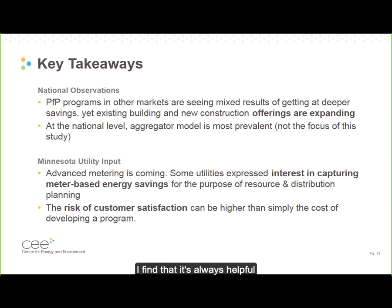I find that it's always helpful to share what I want you to hear before I say it in a longer way, over the next 30 plus minutes. So I'm going to share our key takeaways before diving into the details. Some national observations were that pay-for-performance programs in other markets are seeing mixed results of getting at deeper savings. Yet, existing buildings and new construction offerings are expanding. At the national level, the aggregator model is most prevalent, although not the focus of this study.